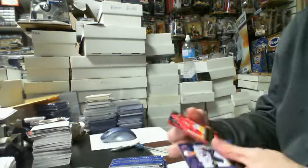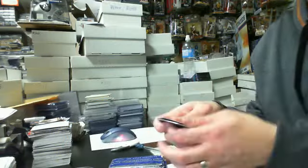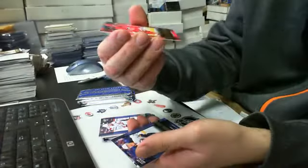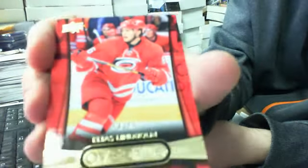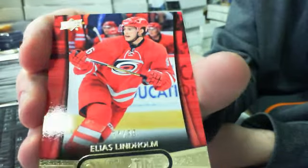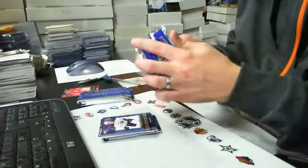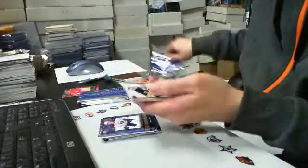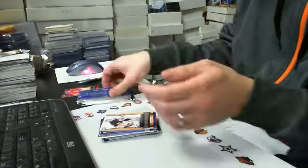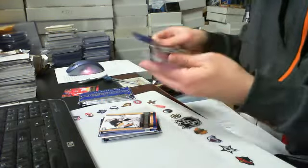We have a gold parallel, 54 of 99, of... oh, you guys can't even see, man, sorry, of Elias Lindholm, 54 of 99 for Carolina. Okay, so that's one hit. See if we get an autograph now.